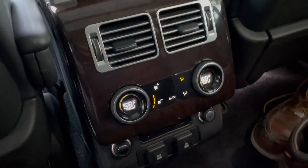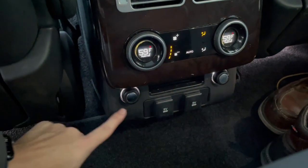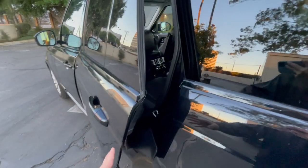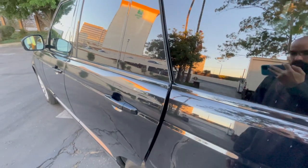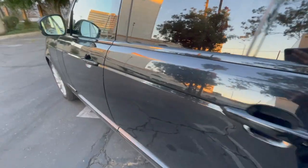Pretty cool. Just for shits and gigs, here's the back seat buttons. Nothing too crazy. Got two chargers down here too, with their own separate 12 volt chargers. Impressive. And it has soft closed doors. Take a look. Let's just get it close. Nope, not close enough. There we go. Completely closed. Don't have to click them that hard.